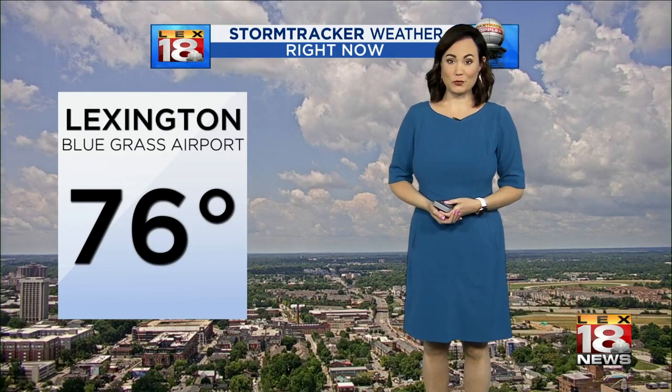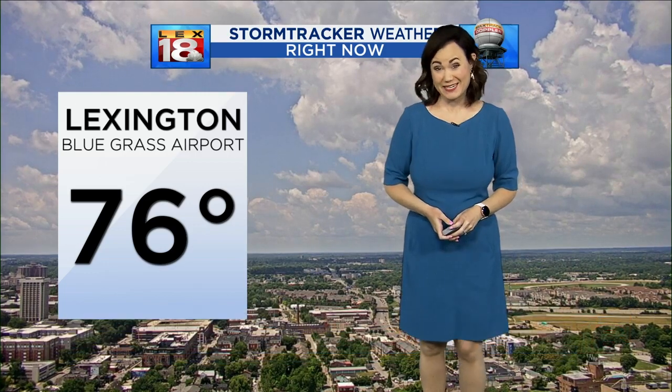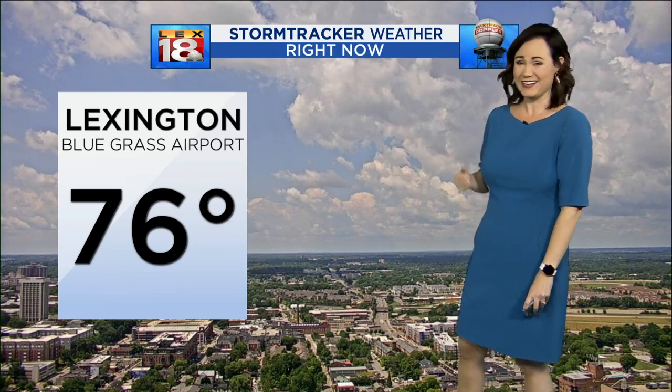Well, earlier this morning, we began with a very pleasant kind of feel outside. That's because the humidity has been definitely on the lower side. Temperatures are already beginning to warm up, though, now at noon, coming in around 76 degrees. We've seen a nice amount of sunshine, but there's been a lot of cloud cover as well.